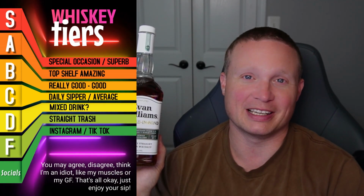So for me, on the tier system today, it's not to the point where it's like straight trash where I just want to pour it down a drain, but I don't think I would do anything with this except for putting it into some kind of mixed drink. So for me today, the Evan Williams Bottled in Bond is officially going down on the D tier. Y'all lied to me. This is D tier whiskey. It is not one of the best drinkers for the price. I don't think it is that good at all, honestly.